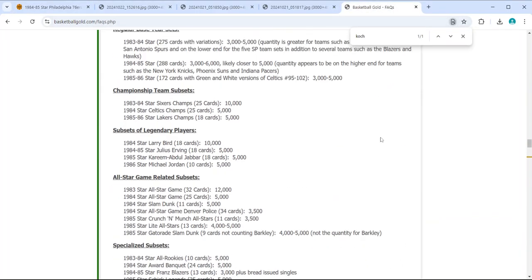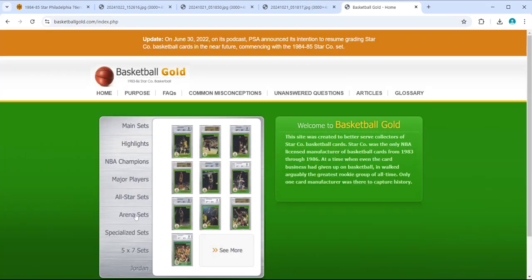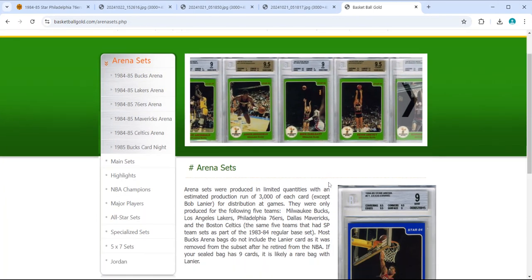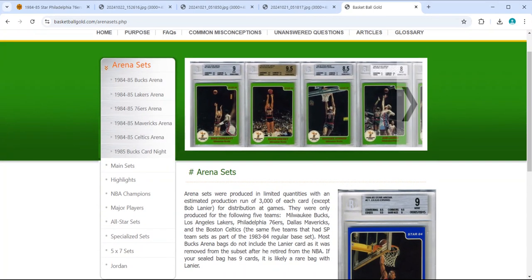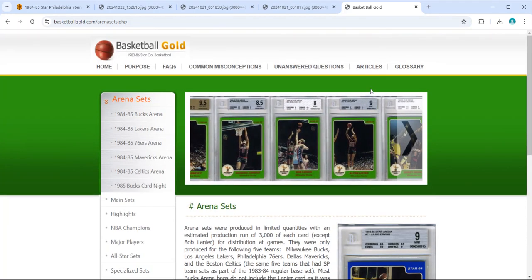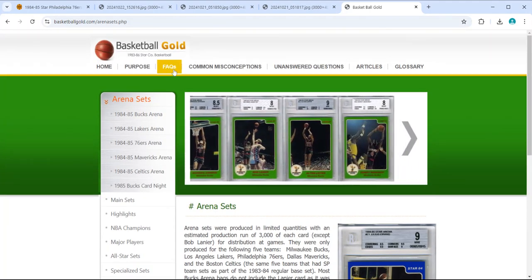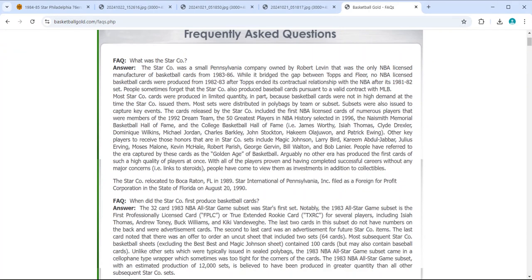And then over here, if you want to look up, you can come into the home of Basketball Gold and click on Arena Sets. Then you can come down and click on See More. It'll give you the layout and a little bit of information, and then you can see one of the Milwaukee Bucks sets. But these FAQs for the subset cards are just really, really good.